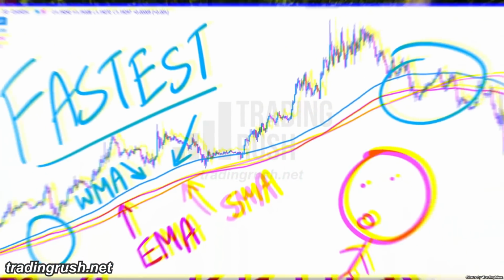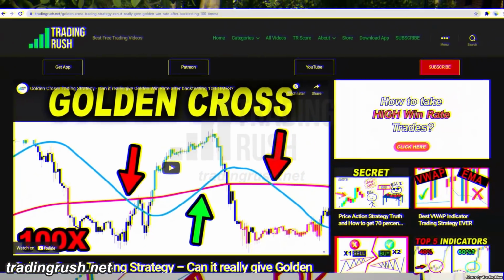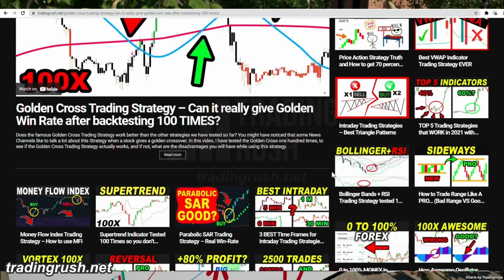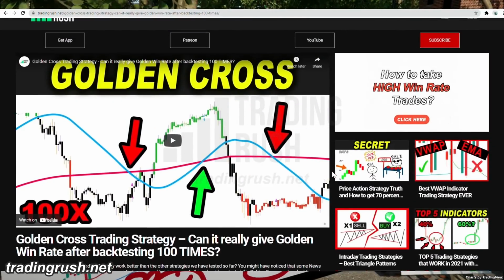We know that the weighted moving average is faster than the simple moving average, and most of you know that there is a widely used moving average strategy called the Golden Cross Trading Strategy. We even tested the Golden Cross strategy 100 times on the Trading Rush channel to find its win rate. The win rate we got after 100 trades was profitable. Check out the Golden Cross video to learn more.